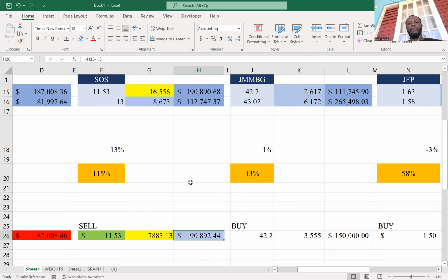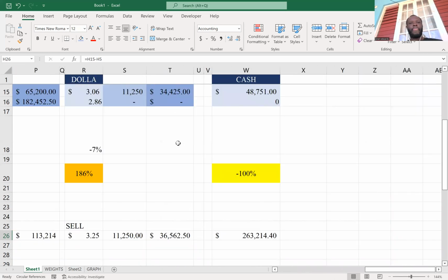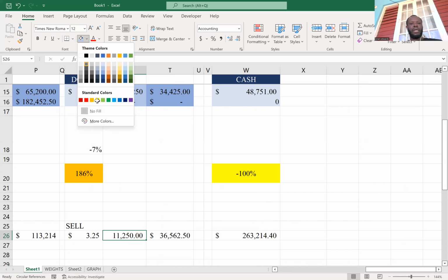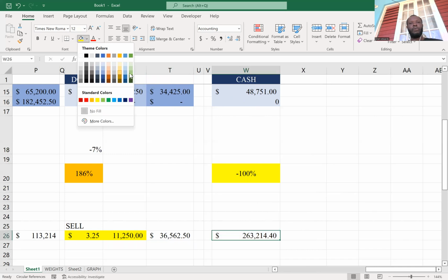So we had to find a place to put that $91,000. Also, we sold off our Dolla shares. We had some 11,200 shares, and we sold the entire thing at $3.25. That gave us some $36,000. So in all, with the cash that we had, some $48,000 in cash, and with the reaping of some of the profits that we made on the Mayberry stock, the SOS stock, and the Dolla stock, we find ourselves with some $263,000 in cash that we need to put to use.